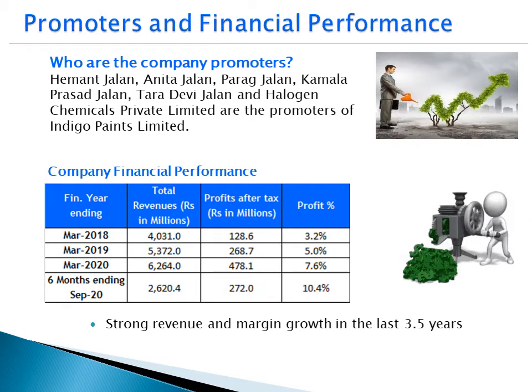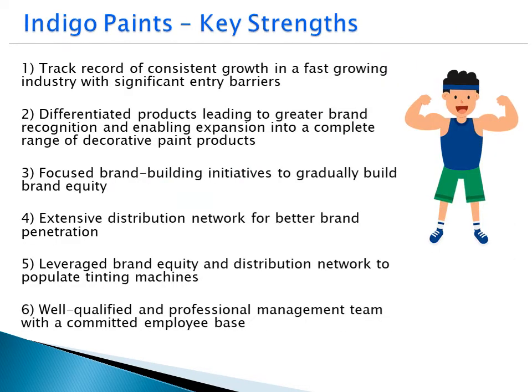Let's see the company's financial performance. It has posted strong revenue growth in the last 3.5 years, and it also has strong growth in margins. For FY18, it had a 3.2% profit, whereas for the 6 months ending September 2020, profits have improved to 10.4%.